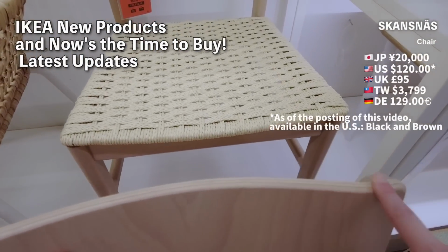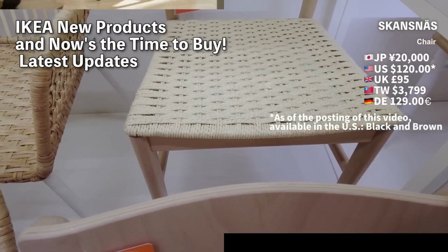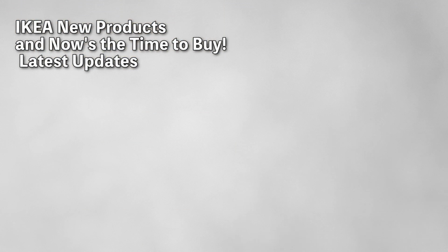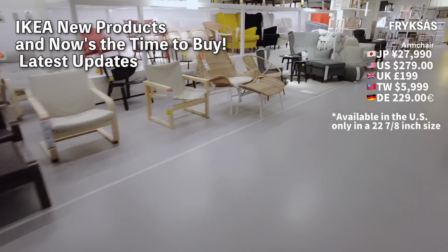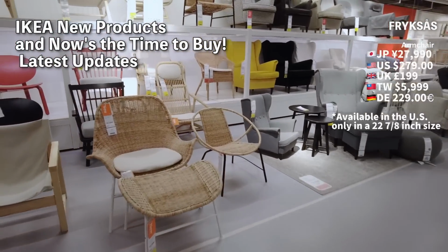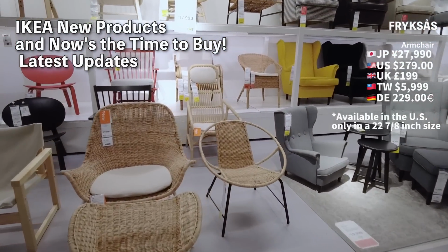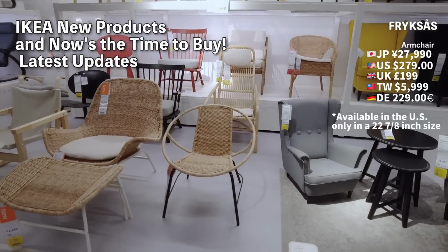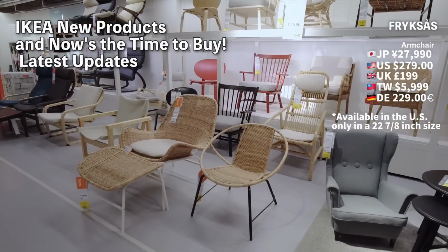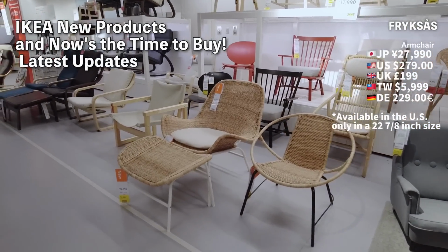Just look at the curve of this backrest. On IKEA UK's website, they also have dining tables from the same series. In a previous video, I introduced this personal chair, which turned out to be a bit larger than I expected, but it was still very elegant with its modern rattan design. It's truly a stunning piece.